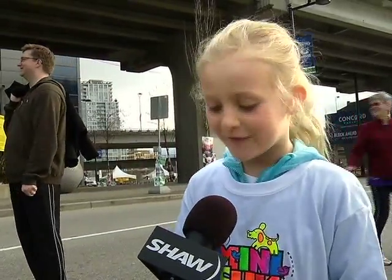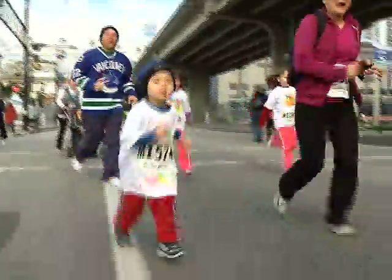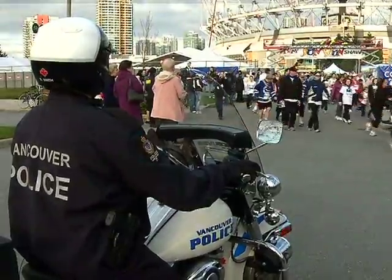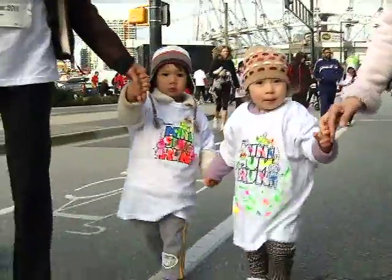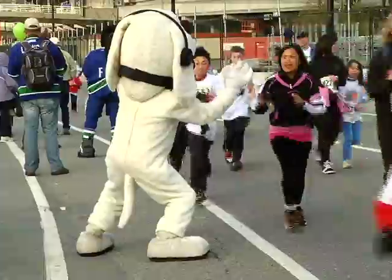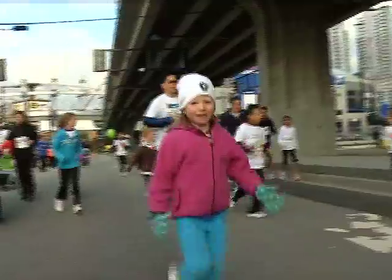Lots of fun, and it was great, tiring, but lots of fun as well. So much fun to work here. It's really great seeing all these families coming out first thing in the morning, really young kids, older kids, and just the excitement at the start line, and then watching all the families cross together at the finish line. It's really inspiring.